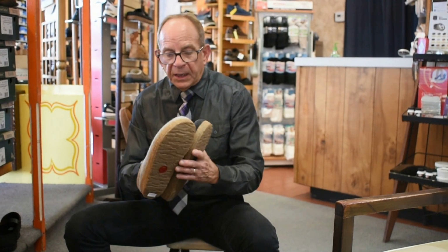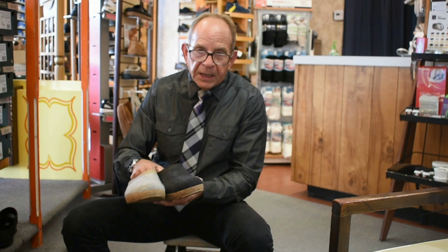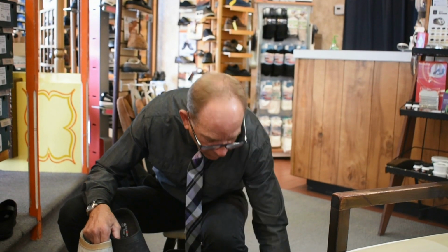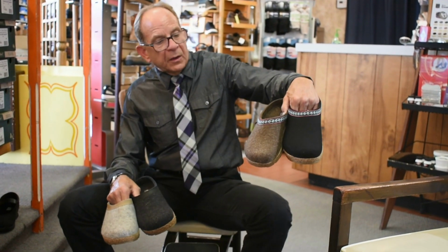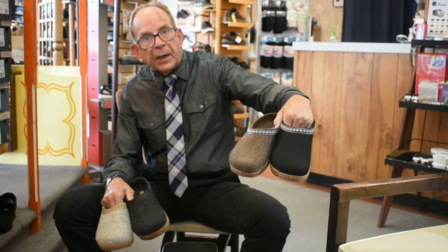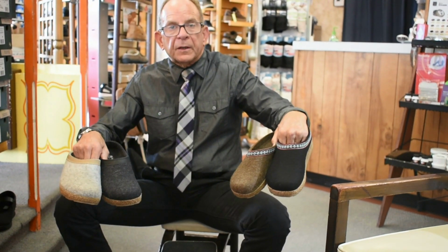So we do have sizes in these. Again, it's 100% natural boiled wool. Keeps you warm in the winter, cool in the spring and summer. So we have these 2 colors, and you have a nice little ribbing design on the charcoal black and in the brown. So these are the colors here.